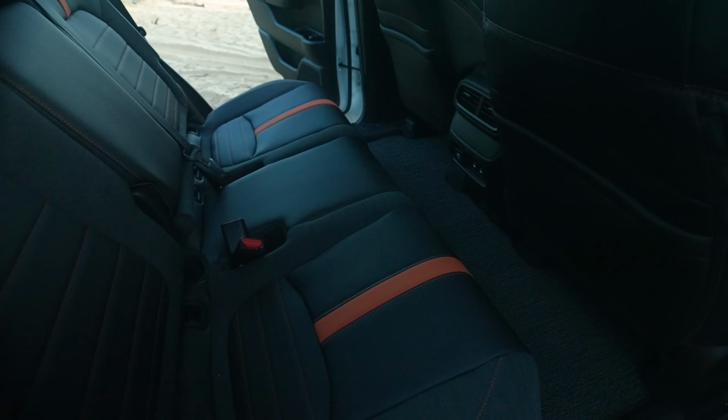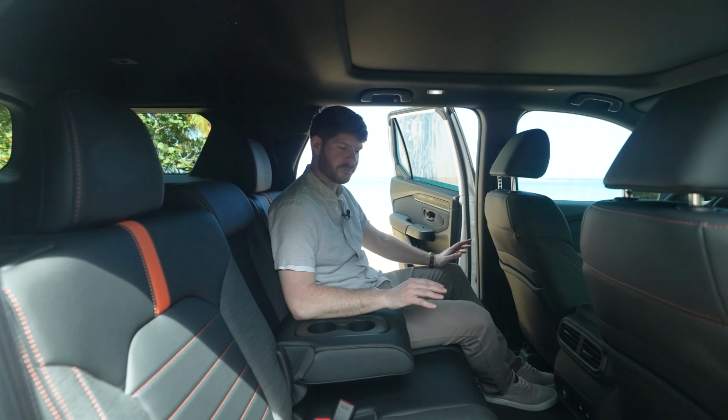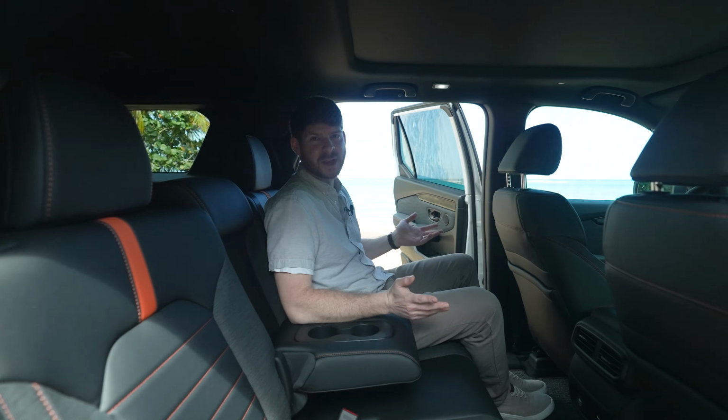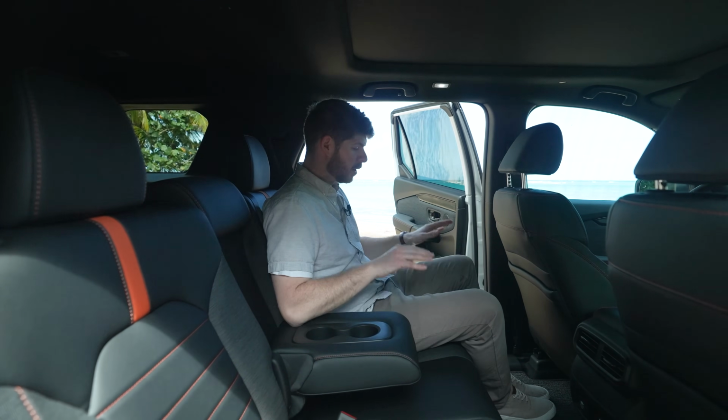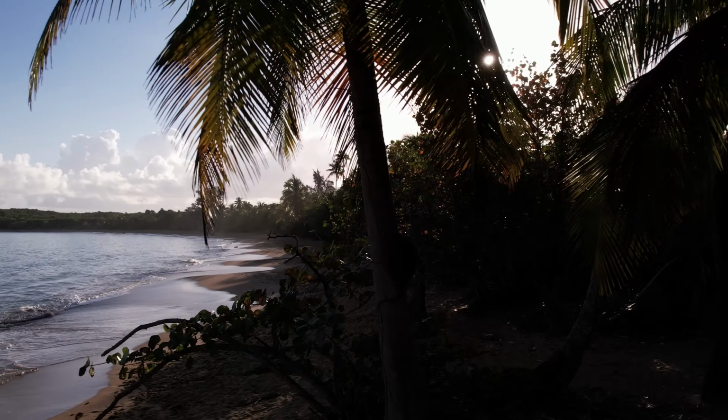So earlier we mentioned the Passport's stretched wheelbase, and that contributes to an extra 1.3 inches of rear seat legroom. And I'm about 5'9", 6'1" on Tinder, but you can tell that there's a lot of room back here, and I can confirm that.